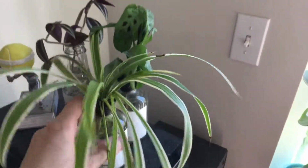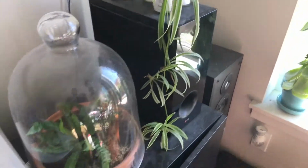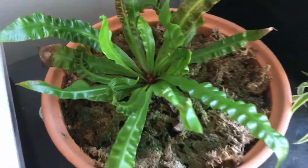And here we have some plants in water. Spider plant, wandering Jew, and pear plant, all looking good. And I haven't updated you with this fern for a while. This is called bird nest fern. It's looking good.